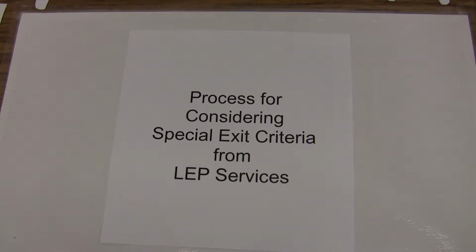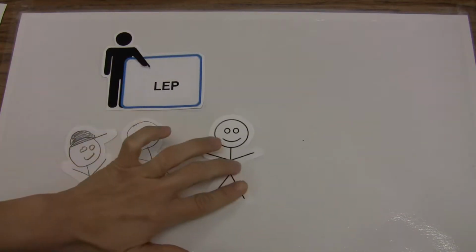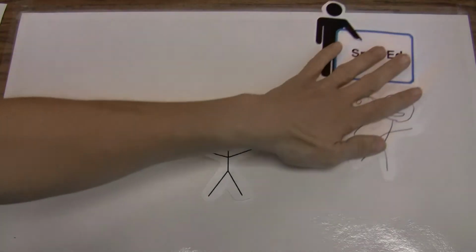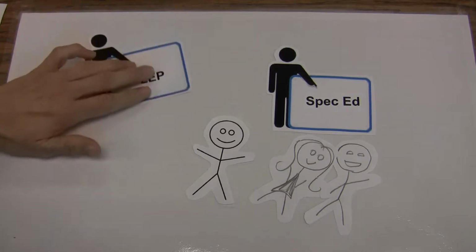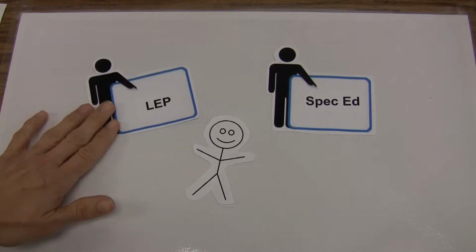Process for considering special exit criteria from LEP services in Spring Branch ISD. In education, we have several guidelines when serving special populations. The two subpops we are going to discuss today are LEP students, or Limited English Proficient students, and students served by special education. More specifically, we are going to discuss dually labeled students, or those kiddos that fall under both categories.